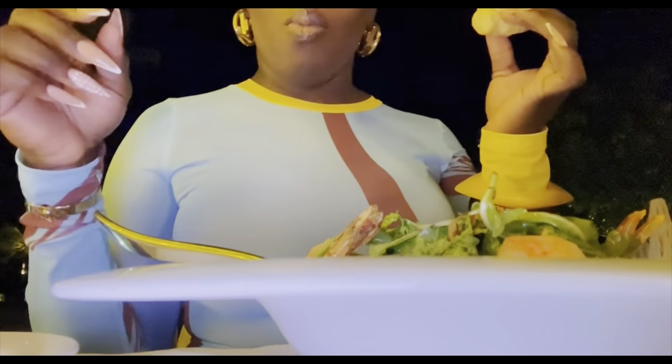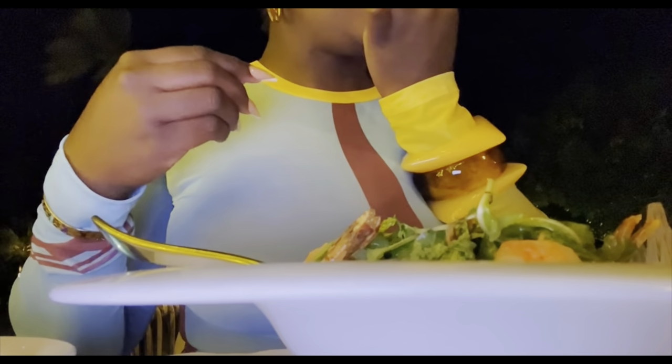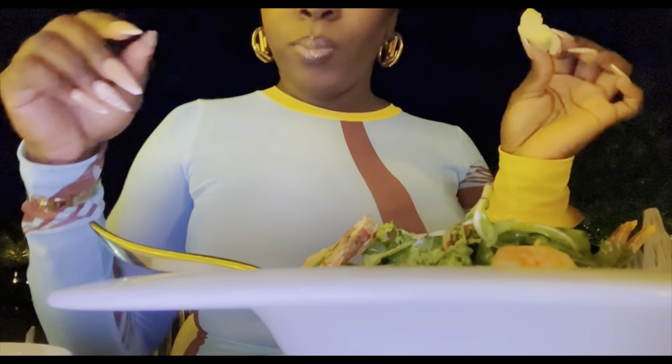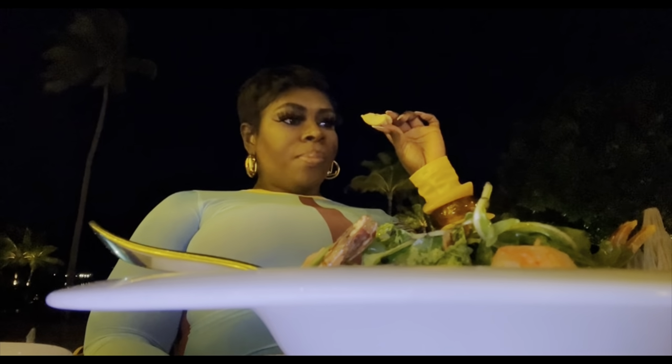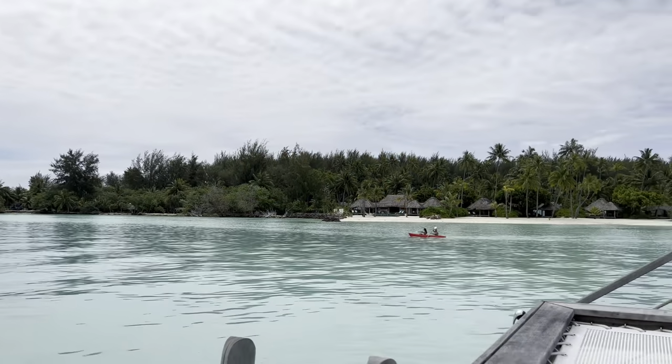Okay, thank you. It's very hot, huh? Be careful. Okay, no problem. Thank you so much. It's so pretty. The polenta. This is so cool.